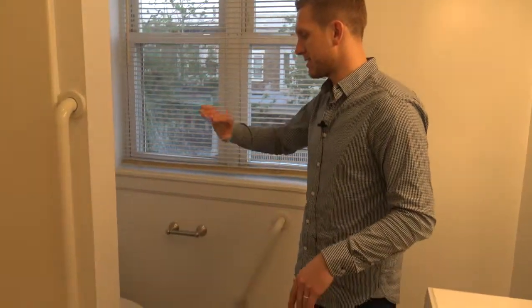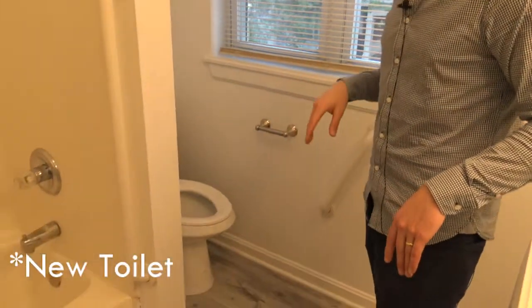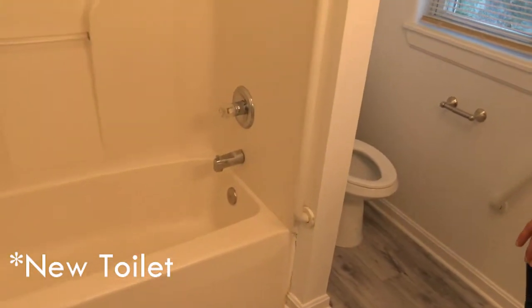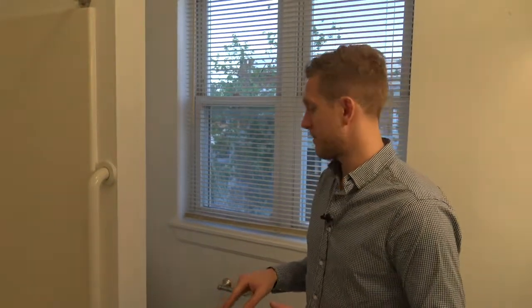Also, we just went with a standard toilet from Home Depot. Went with a high efficiency toilet to make sure that no issues, no leaking toilets throughout the night, as everyone always worries about toilets being a huge issue. Just want to go ahead and knock that out ahead of time.